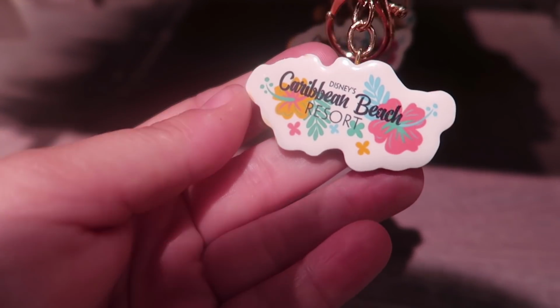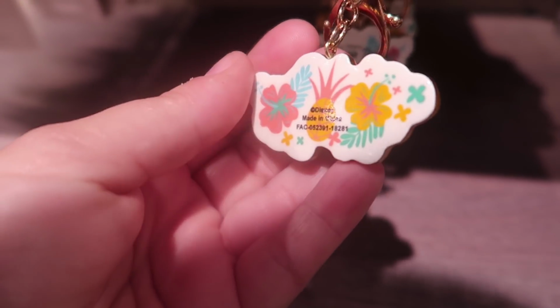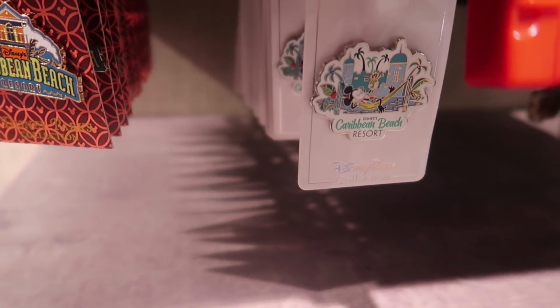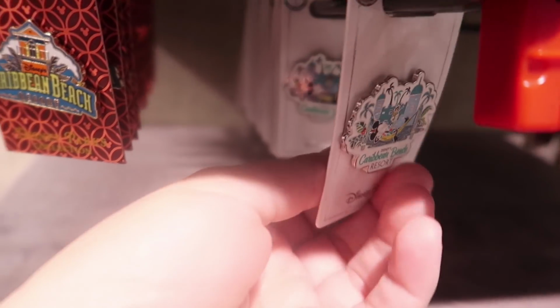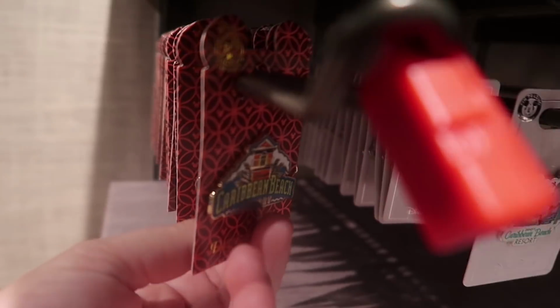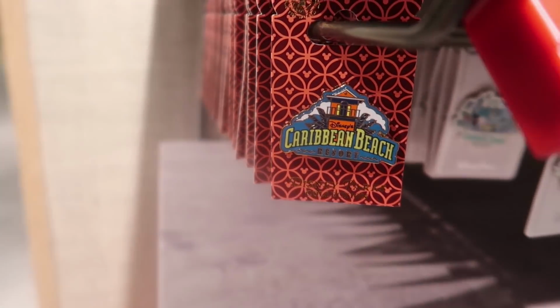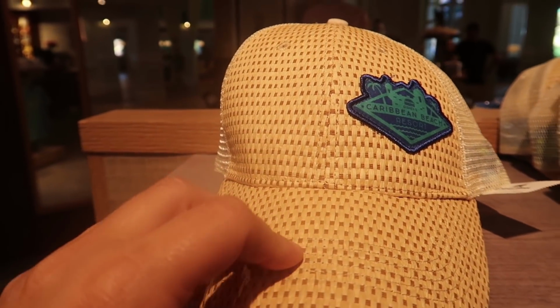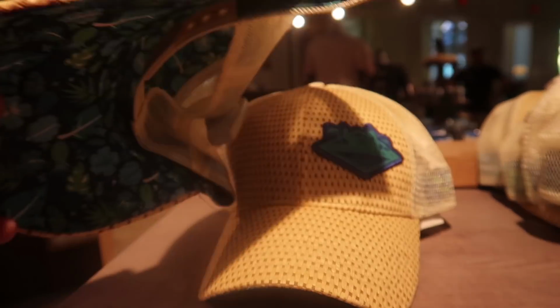And look at the little keychain. Caribbean Beach Resort. It just has a pineapple on the back. It's red, so it's $9.99. Then they have two different Caribbean Beach pins. They have the Mickey, which is silver. And then just the resort logo, which is silver, so they're $9.99 each as well.